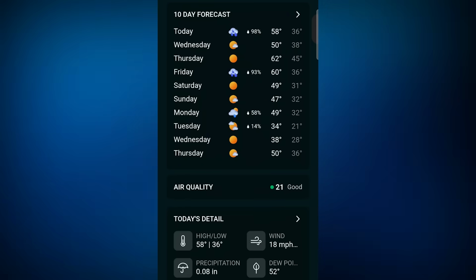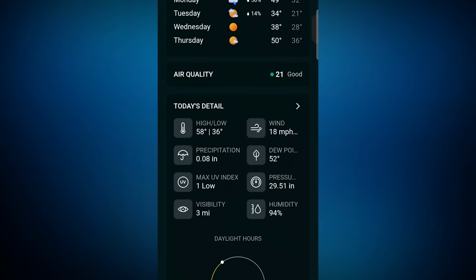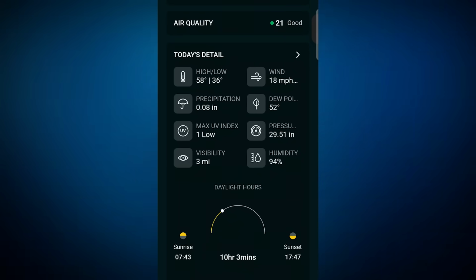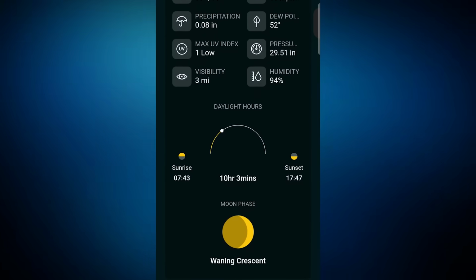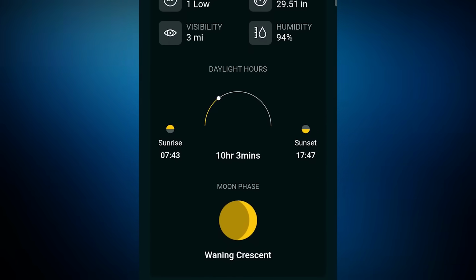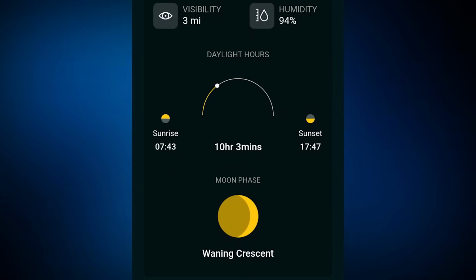Then finally, below the 10-day forecast, you're going to get air quality as it currently stands. Then you can get more details about the day. So if you scroll down, then you can see what the daylight hours are going to be, when the sunrise is, when the sunset's going to happen, and then there's the moon phases.